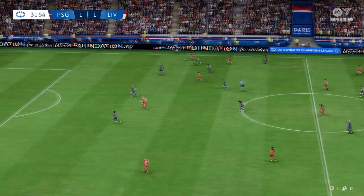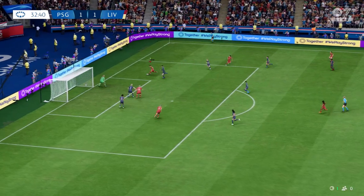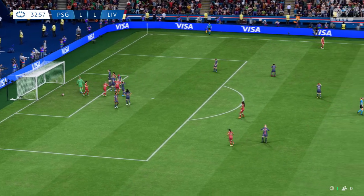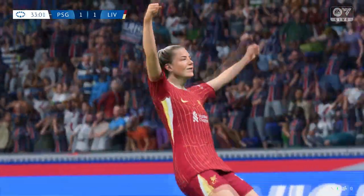And Liverpool could get in behind the defence. Plays it back. They've only gone and grabbed another one. Two goals in quick succession. Now they have the lead. No wonder they're celebrating.